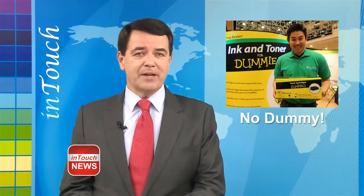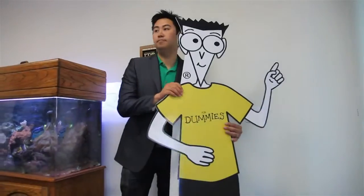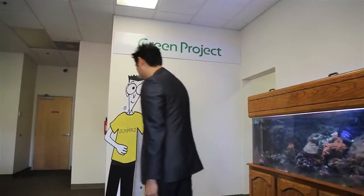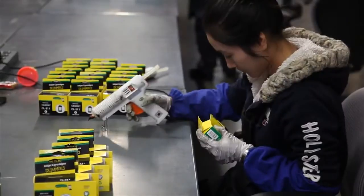One cartridge remanufacturer is no dummy when it comes to marketing his cartridges. Joseph Wu has managed to snare the Dummies brand for his toner and ink cartridges. Green Project's cartridges are remanufactured in China while others are done in California.